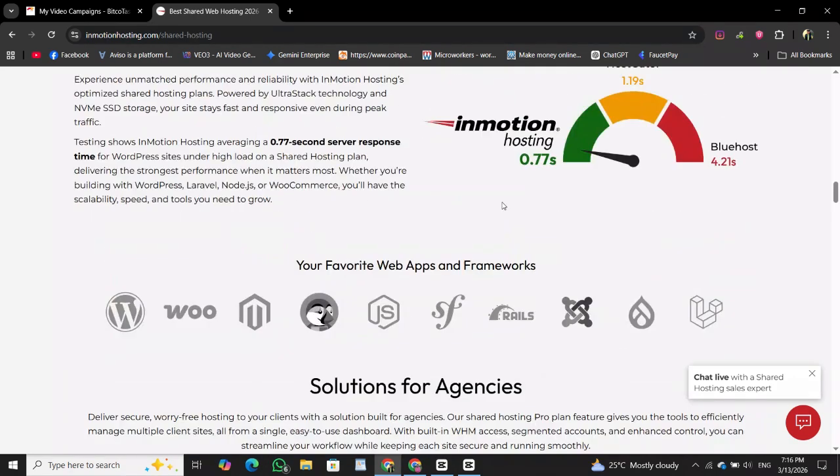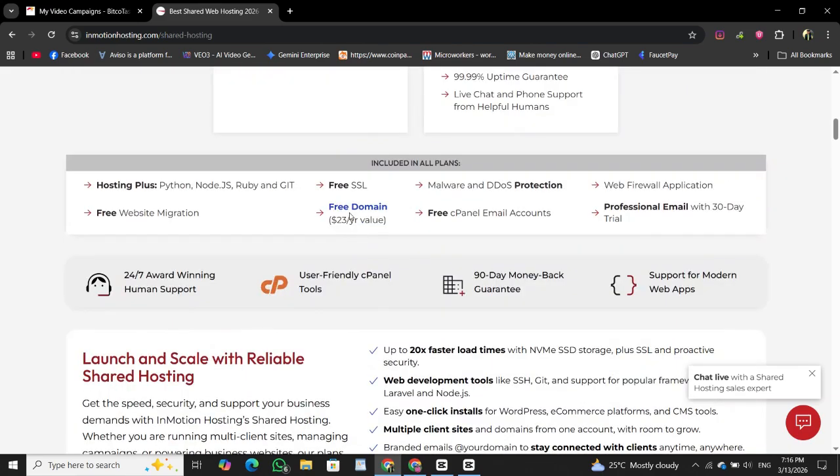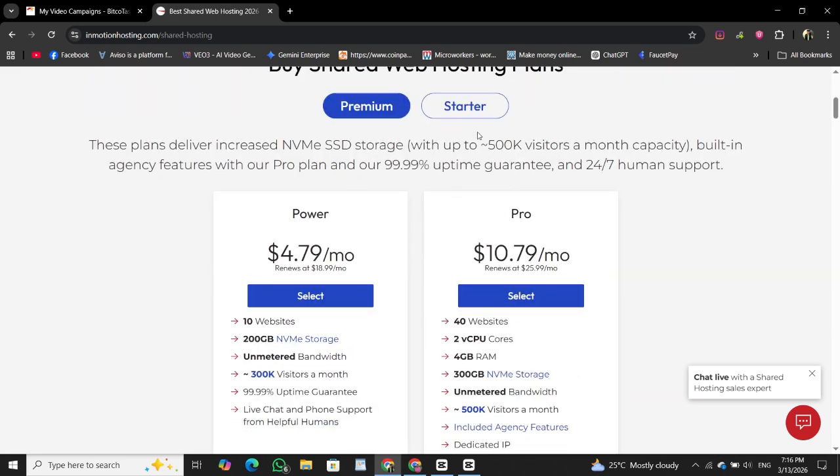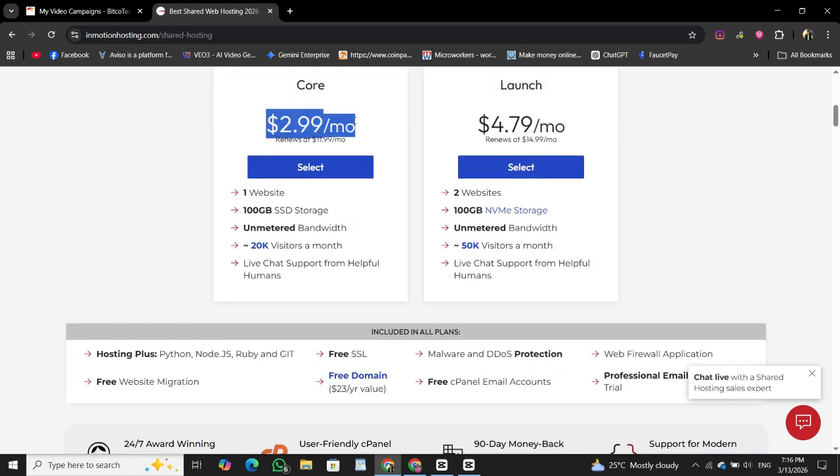Of course, hosting features and technology are only part of the overall experience. Another major factor that determines whether a hosting provider is truly reliable is its uptime performance. Uptime refers to the percentage of time that a hosting server remains operational and accessible to visitors. Even the most powerful hosting features become meaningless if a website frequently goes offline. InMotion Hosting advertises a high uptime guarantee, which means they aim to keep their servers running consistently without interruptions.